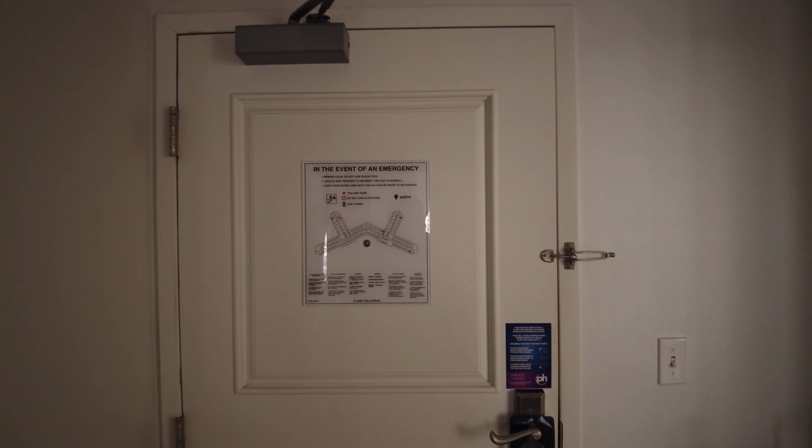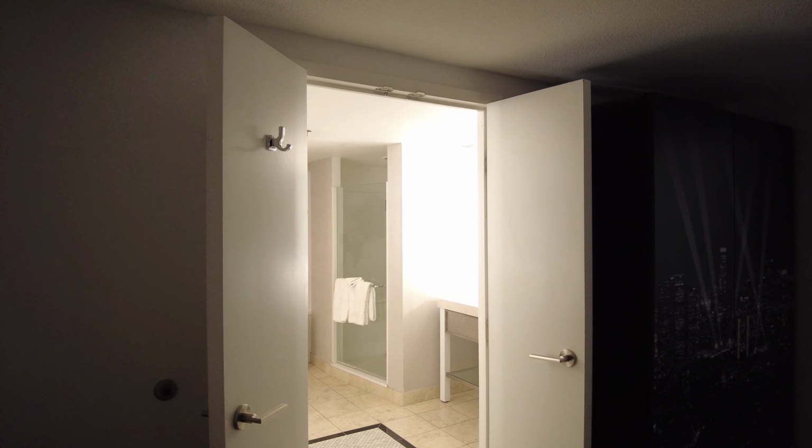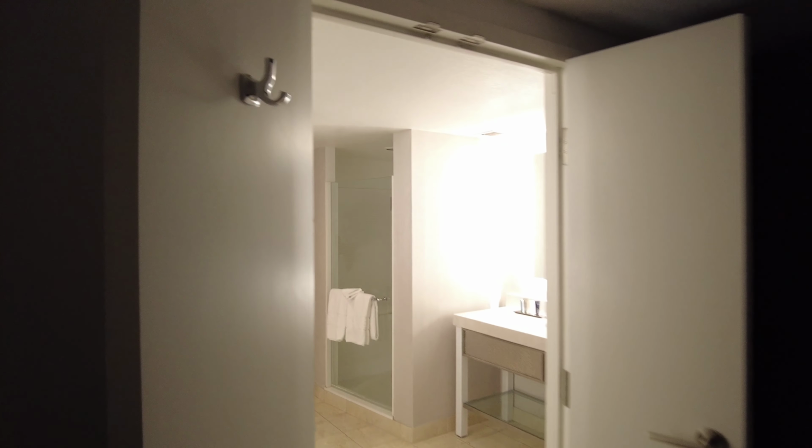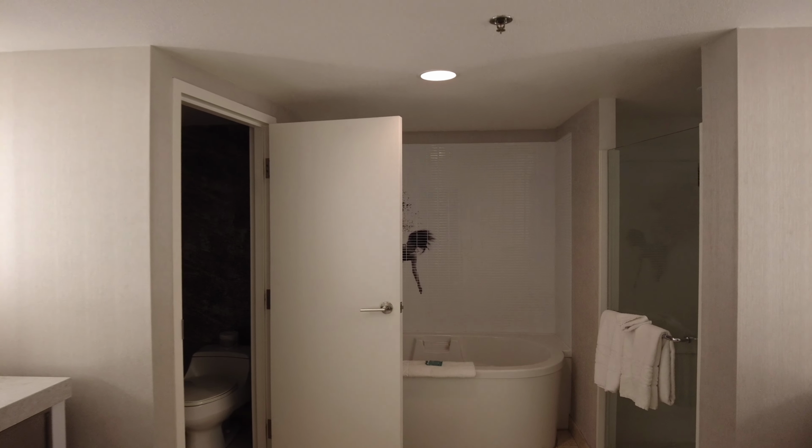Okay, so just entering the room here, let's check out the bathroom. As soon as you enter the room, the bathroom is right here on the left. You see the bathroom door. It's two doors here. It does have that hook right there on the door. You can close this door here. It does have that little crack right here, so folks can see through there if they're walking past. But let's take a look inside the bathroom.